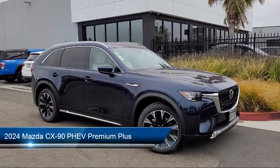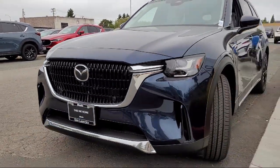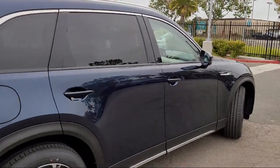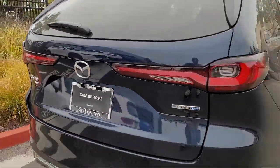It comes equipped with keyless entry, HomeLink, leather steering wheel with auto tilt-away, ventilated rear seats, Sirius XM satellite radio, heated rear seats, auto high beam headlamp control, heated front seats, ventilated front seats, rain-sensitive windshield wipers.